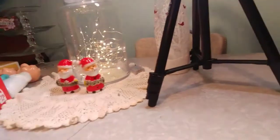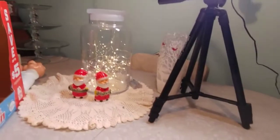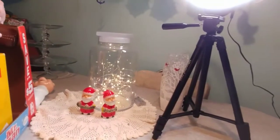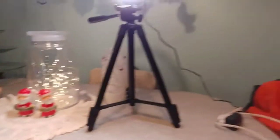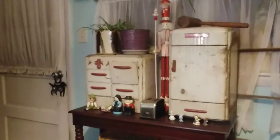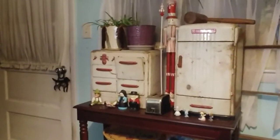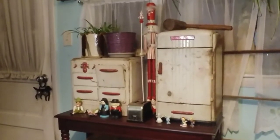You guys are now seeing a little more parts of my kitchen. This is my vintage table with the chrome, and I have the chairs to match. I live vintage. I don't just sell it. When I say I live vintage, I live vintage. And as you saw when we first got on the video, there are my refrigerator and stove.